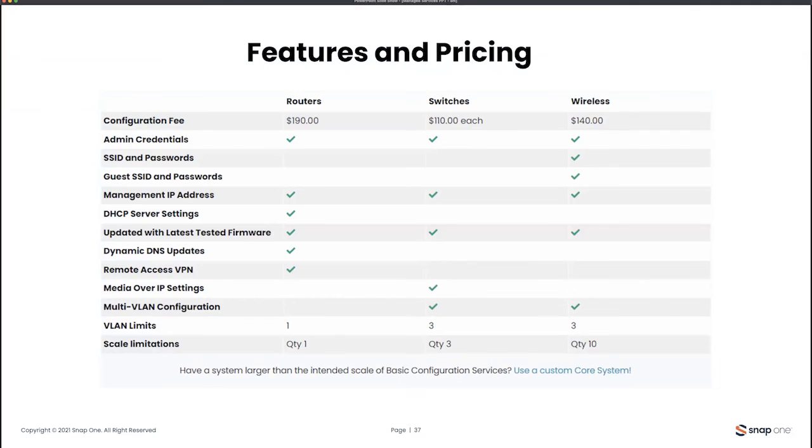Routers, this is enterprise grade, so it's a little more complex than your basic stuff. It does require a little bit more knowledge, and we can train you how to do it yourself if that's what you desire. But we can also do it for you using this service.